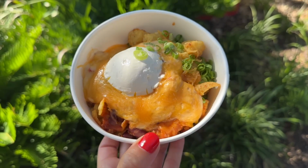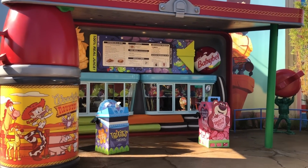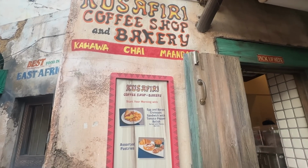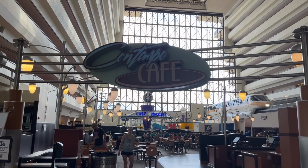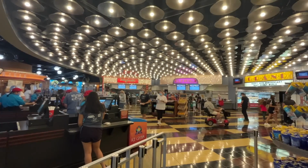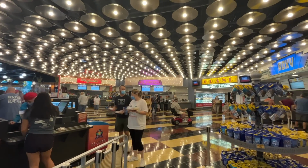Once upon a time, the only place you could find breakfast tacos was over at Woody's Lunchbox, but now you can find breakfast tacos at Kusafiri Coffee Shop and Bakery in Animal Kingdom, Contempo Cafe at Contemporary Resort, the Artist Palette at Saratoga Springs, and all of the Value Resort food courts, plus the moderate hotel food courts over at Port Orleans French Quarter in Riverside, too.